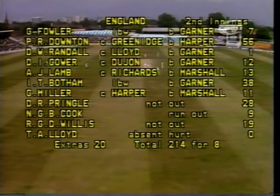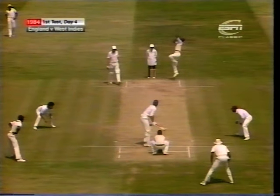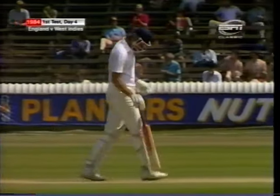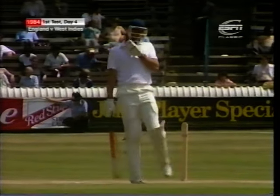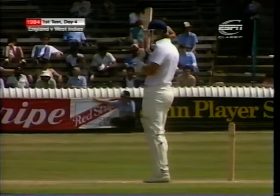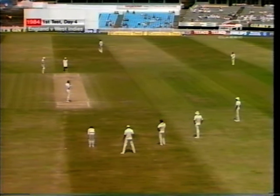And at least the locals here have got something to cheer about. So Harper to Pringle. That's a good shot. Good firm off drive for Pringle, will bring him 4. Off the edge, but it doesn't matter very much. Pringle will be quite happy to pick up the 4 runs for that. 45 to Pringle now, 22 to Willis, 234 for 8.